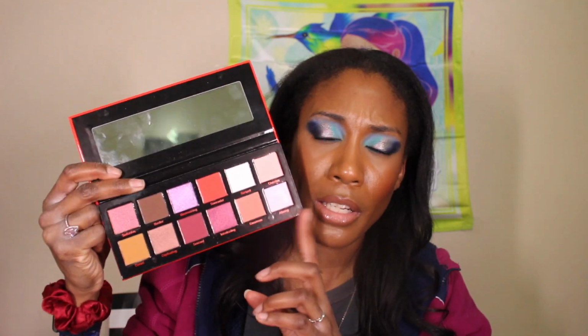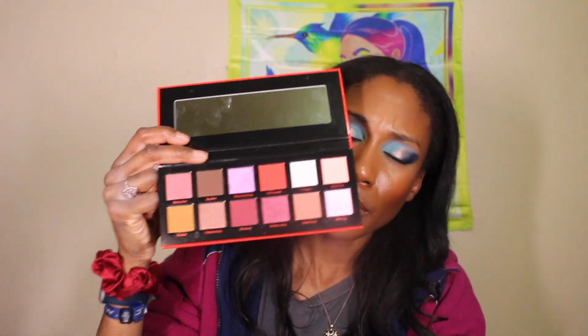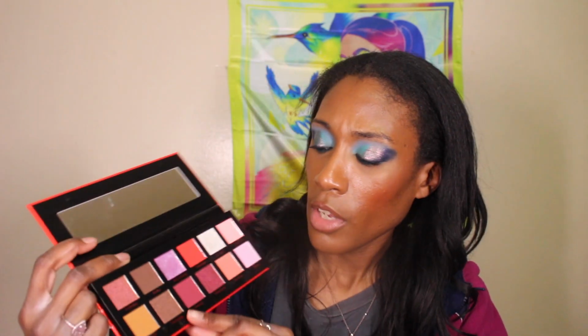Next, I have the Surrender palette from Unearthly Cosmetics. This was their Valentine's Day palette, 2023, I want to say. They had the mystery box and I ended up getting it. I feel like it's just their version of the Love palette from Natasha Denona, which I actually forgot to bring, which is one that I definitely would have put in this video.